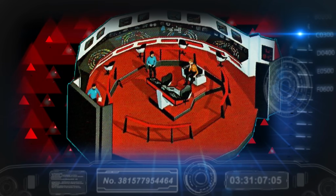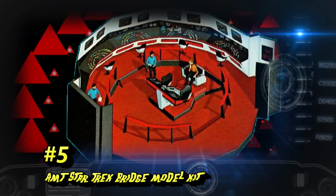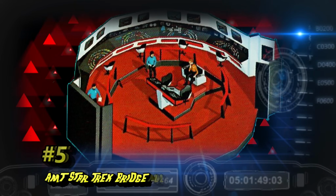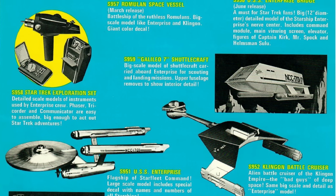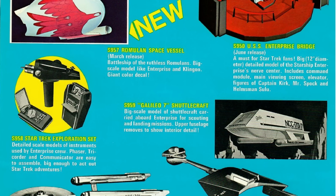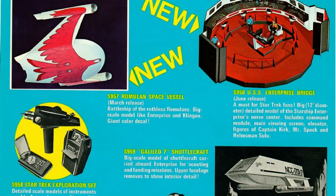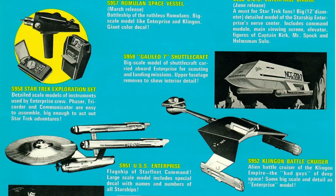Number 5, AMT Star Trek Bridge Model. AMT released this kit in 1975, and it was really in good company with a lot of their other offerings. It was actually difficult to pick just one kit that AMT provided for Star Trek. This iconic company had a relationship going back to the production of the television series, where AMT actually created the Galileo model for the series in exchange for the model kit rights.